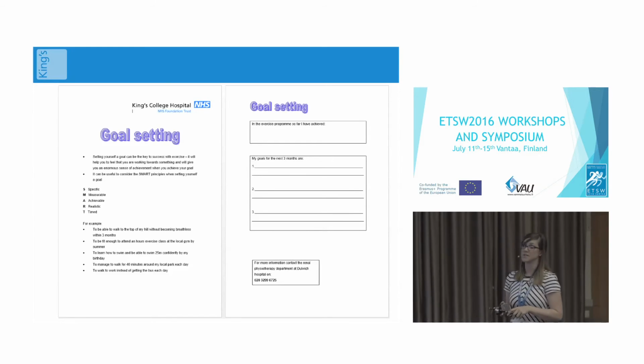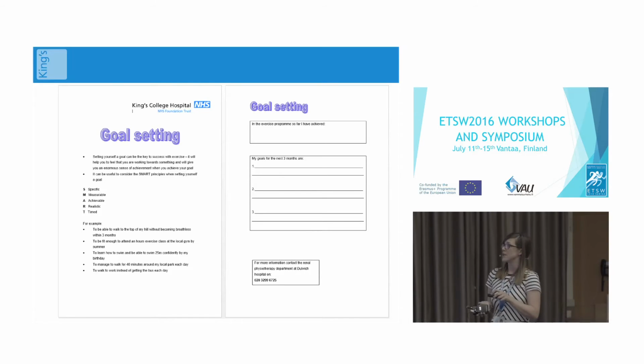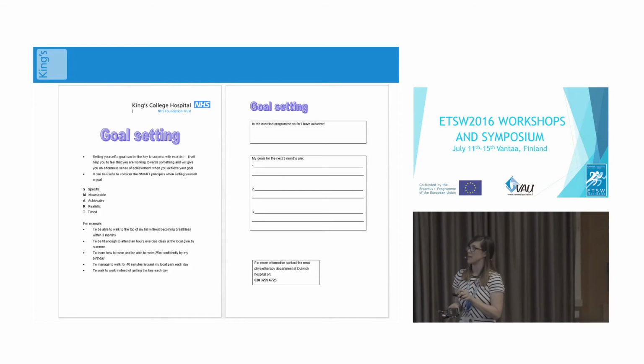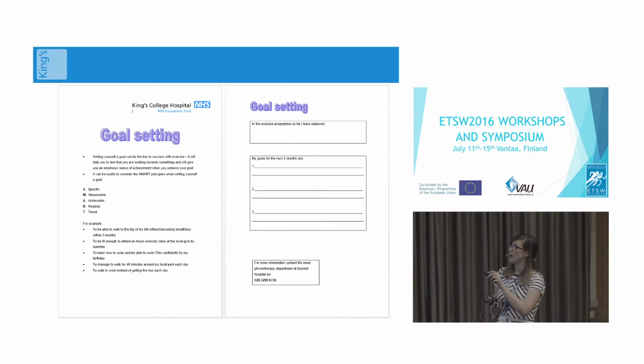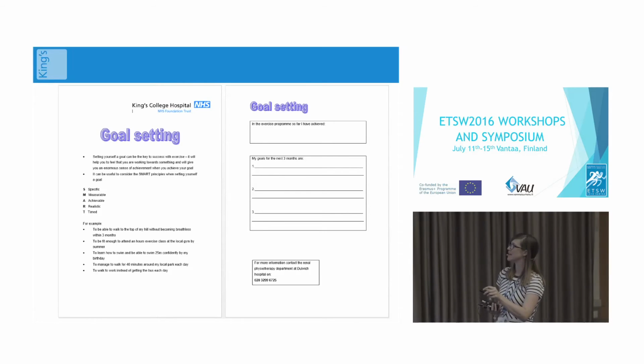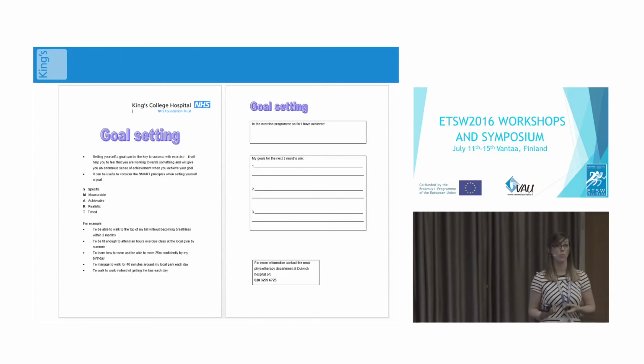So this is just an example of one of our goal-setting worksheets we do with the patients. So yesterday we talked briefly about goals, and our motivated patient champions from yesterday talked about making them specific. So SMART goals, has anyone come across them before? Yeah, one. So they're specific, measurable, achievable, realistic and timed. So in the group education, we talk through what that means.